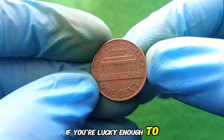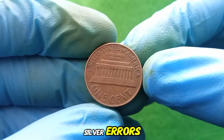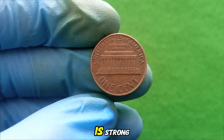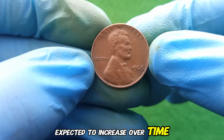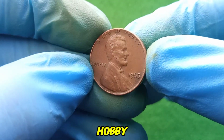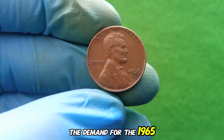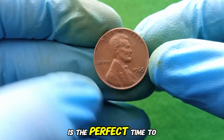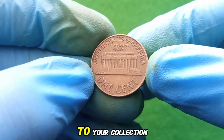If you're lucky enough to own a 1965 quarter dollar, especially one of the rare silver errors, you're sitting on a potential goldmine. The market for these coins is strong, and their value is only expected to increase over time. As more collectors enter the hobby and the supply of high-quality examples dwindles, the demand for the 1965 quarter dollar will continue to rise. Now is the perfect time to capitalize on this opportunity and add this iconic coin to your collection.